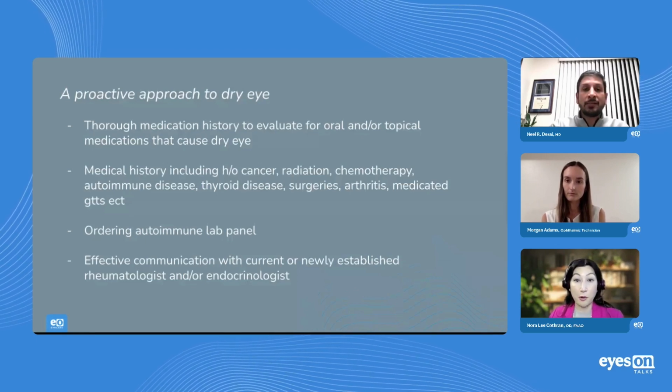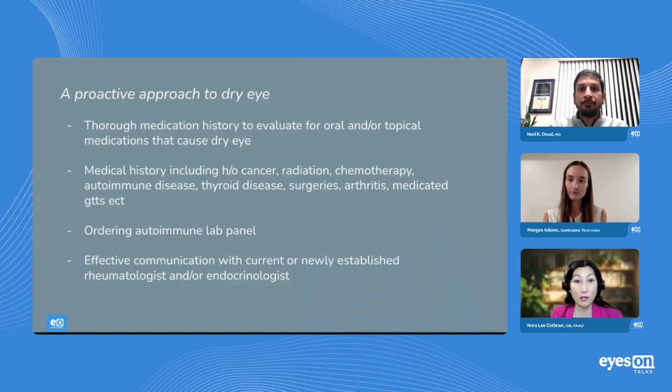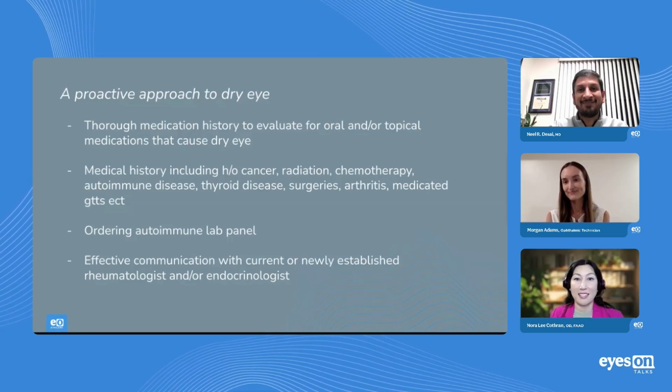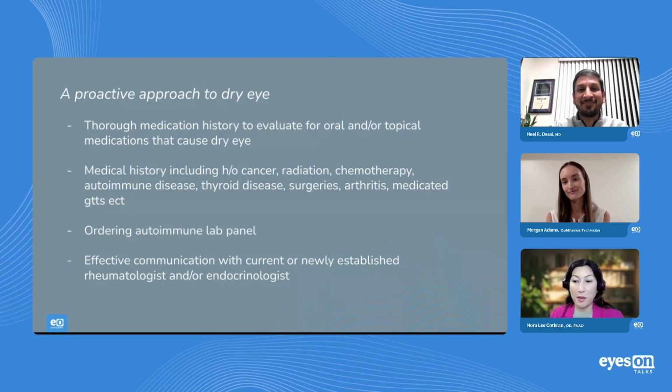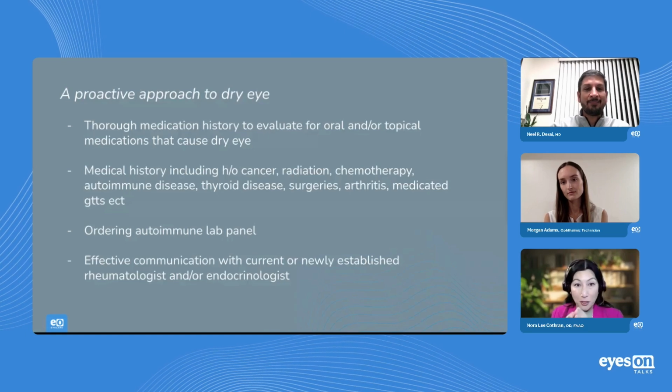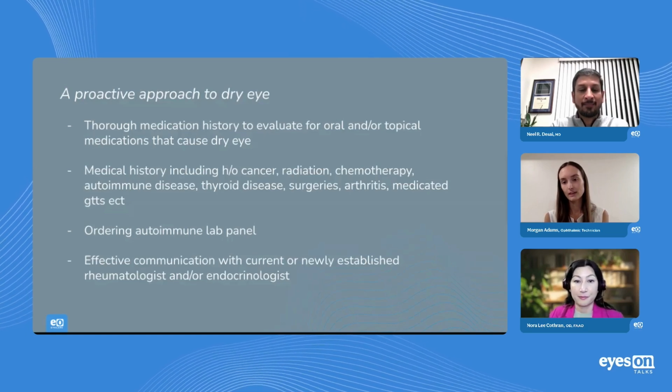Neel, it reminds me of that quote: the good physician treats the disease, but the great physician treats the patient that has the disease. I love that. And that is very much what our culture is at our practice. We're treating the person and not just focusing on the disease.